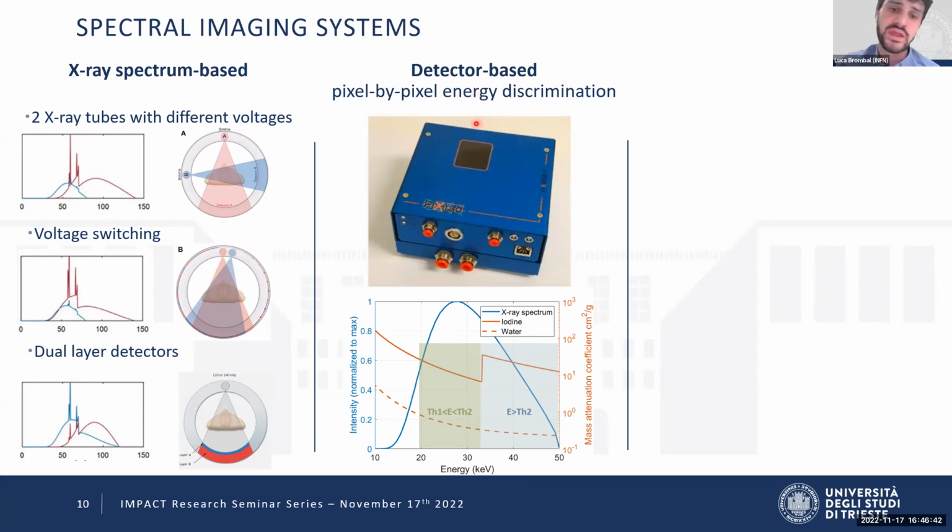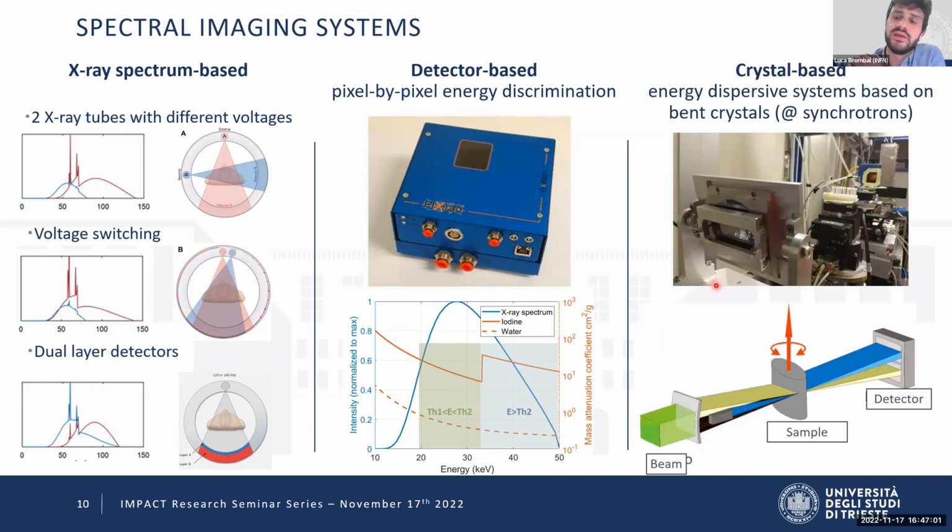And for doing that, you need a chromatic detector where each pixel for each event can group the photons and count the photons in different energy beams, so giving in a single shot the energy information. Most of them have two energy beams. Or if you are even fancier at the synchrotron, you can use crystal-based energy dispersive systems based on bent crystal.